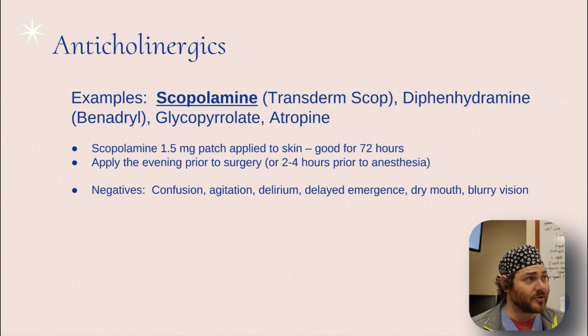If you do run into a problem with the patient, you want to get the scopolamine off. Take it off, get a bunch of alcohol wipes and wipe that area a bunch. I think the alcohol will probably inactivate it. I don't know that. I'm kind of spitballing there. But clean the area, give it a little bit. That's all you can do, really.